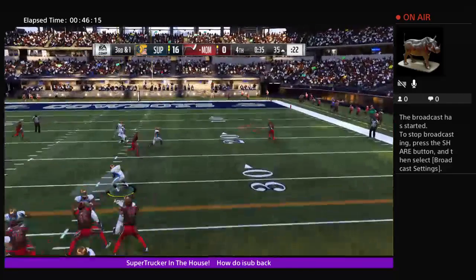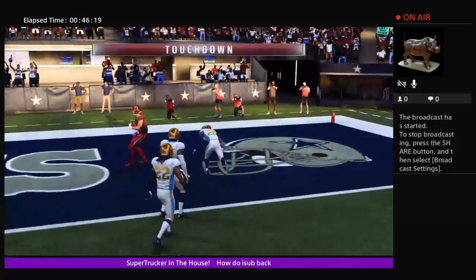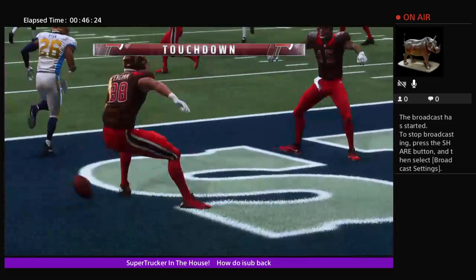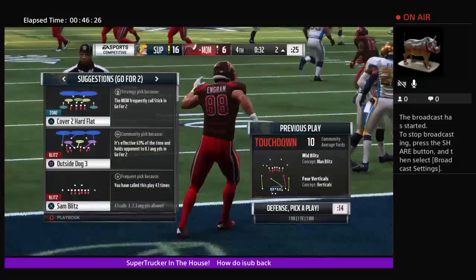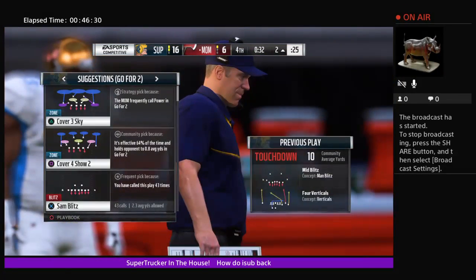On 3rd and 1, here's Young. Wide open. Oh, he's got him. Oh, my God. Open, complete. And touchdown. Evan Ingram, 35 yards. And his guys are able to cut into that deficit.